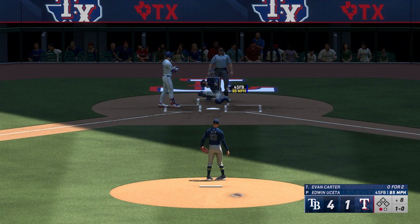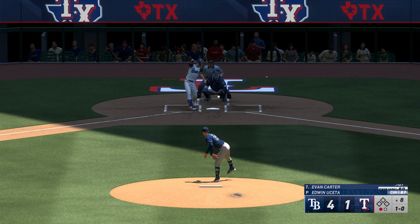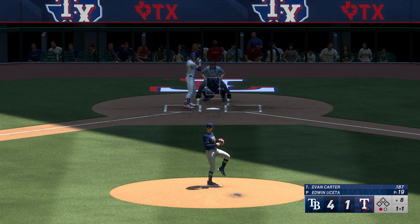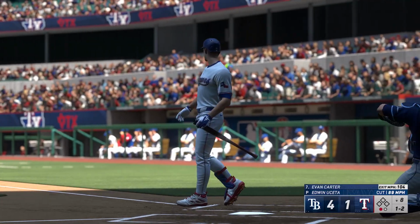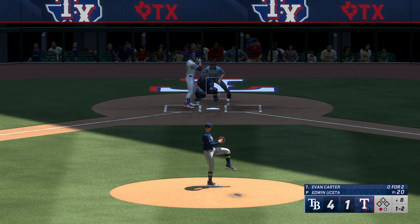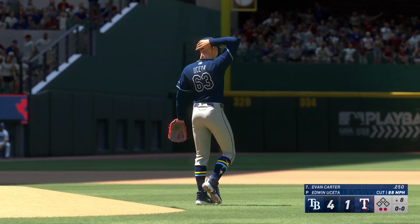Carter, 1-0, up for the third time here. Watches that one miss. The Rays leading by 3 here in the bottom half of the 8th inning. On the ground, right side, and that's just foul. Swing and a miss, struck him out. Good late cut for the strikeout there.